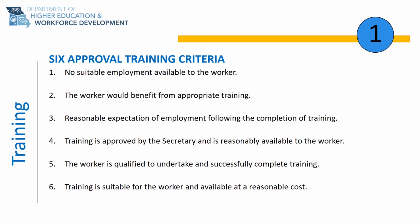Criteria 6. Training is suitable for the worker and available at a reasonable cost. Reasonable cost does not necessarily mean the cheapest school. When you research training providers, we want to make sure you receive a quality education at the most reasonable price. Reasonable cost considers not only the financial cost of the training, but takes into consideration the quality, content of the program, graduation rates, placement rates, and length of training.